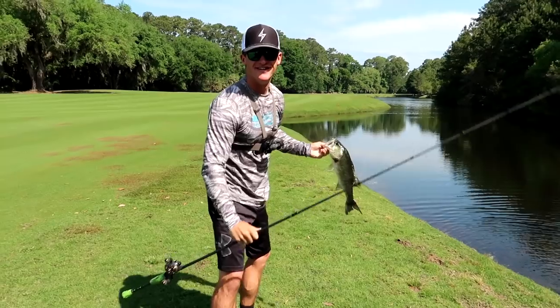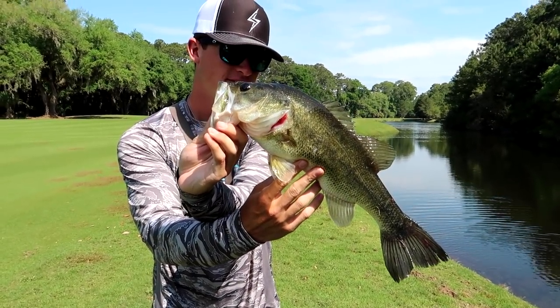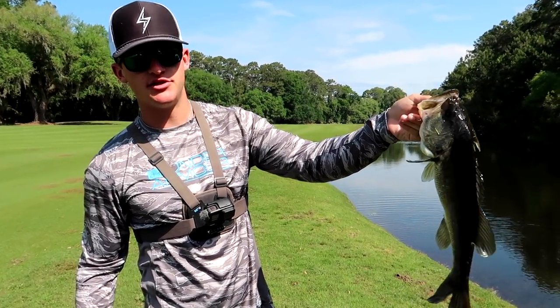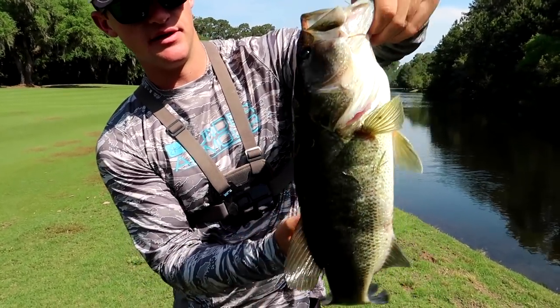Oh, it's your puppy. Look at that right there. Just got out here. Look at that pretty bass. What's your guess on the weight of that? I'm going to be honest, he's a pound and a half. That should be a 2-pound fish, but look at this. You see how skinny he is? So he looked a lot bigger.